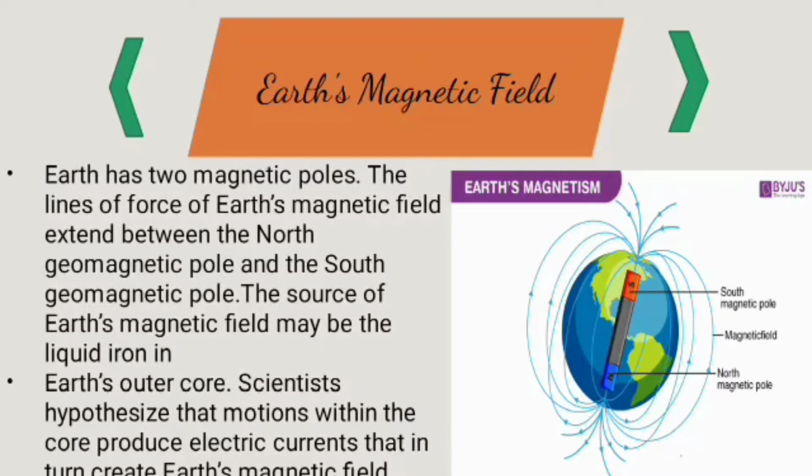The source of Earth's magnetic field may be the liquid iron in Earth's outer core. One of the sources of our Earth's magnetic field is the liquid iron in Earth's outer core. Why is the liquid iron called the source of our magnetic field? One of the sources of our Earth's magnetic field may be the liquid iron in Earth's outer core.